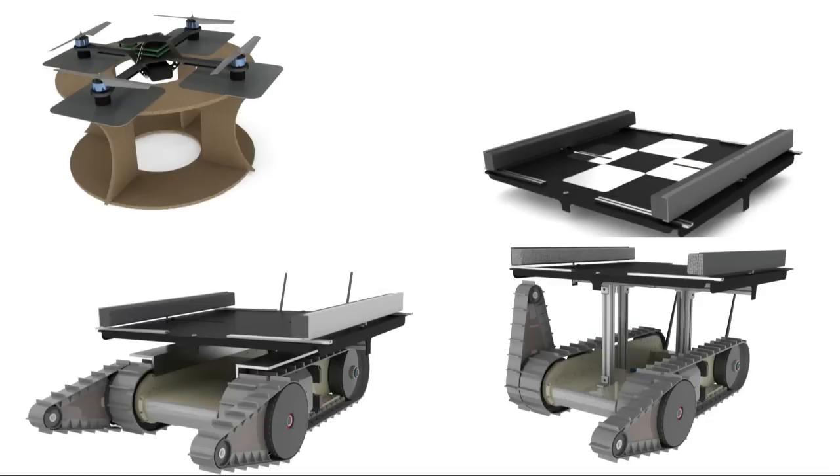And an important problem that we're working on now is autonomous charging. So what you see on the top left is an autonomous charging station. On the top right is a landing platform. And on the bottom, you see the integration with mobile platforms that eventually can allow these robots to sustain longer missions because they have an autonomous charging station on board a mobile robot that's going to support them as they move along.